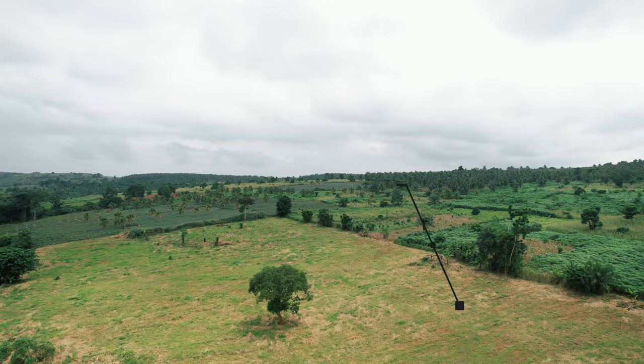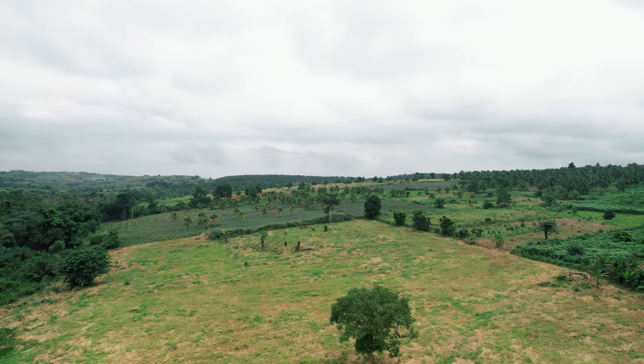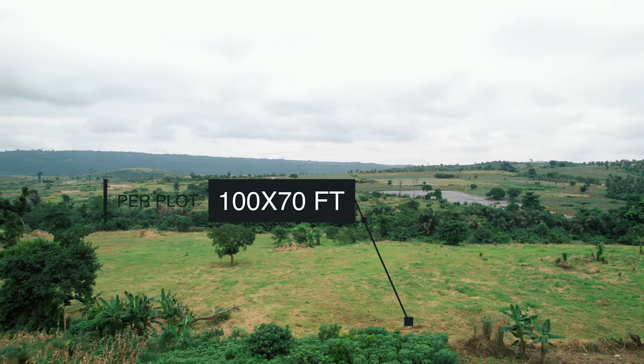Okay, so now we're mentioning the price. How much are we selling it for again? Grace City is going for 60,000 Ghana cedis per plot. Considering the location that we found Grace City in, Abree, of course, you can agree with me that it's a high-end area when it comes to land purchasing, and it's just going for 60,000 Ghana cedis.